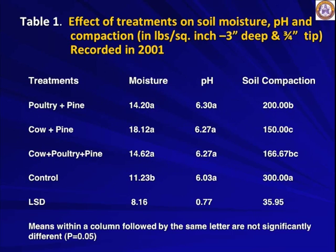And if you look here, this is the 2001 data. We didn't see much difference that time. That is the data of the 2000 and 2001 average. We didn't see much difference, especially in soil compaction. The control plot, you can see it is hard, but the treatment improves the soil texture very well.